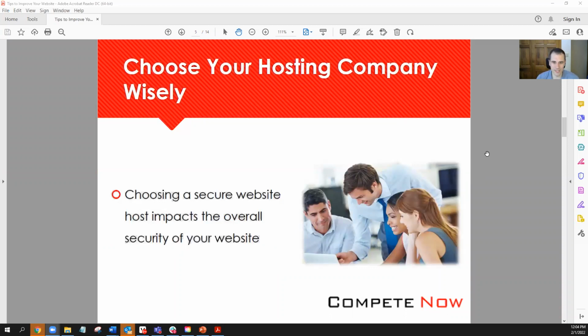One of them actually is just choosing the right hosting company. Choosing a secure website host definitely impacts the security of your website. I believe I read a stat that about 40% of websites that are hacked are actually hacked through the host. Your host will never admit that, if it's a problem on their end in a shared environment and your website's hacked because another website on the same environment gets hacked. But that is definitely something to keep in mind when you're choosing a hosting company and trying to decide which one you're going to go with.